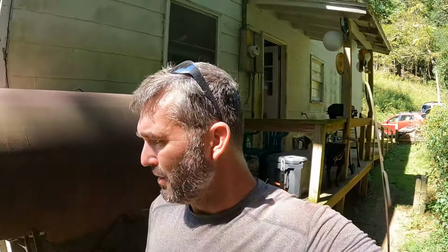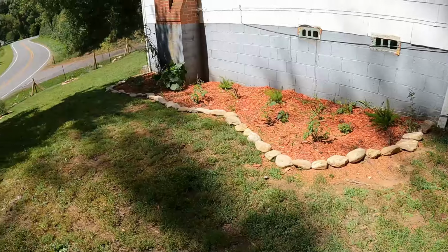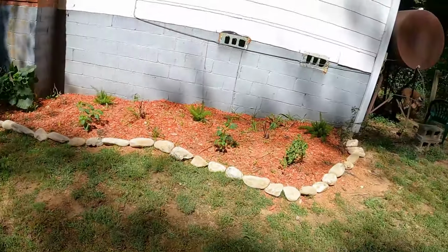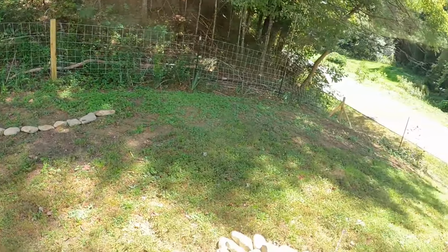Anyway, so we've gotten a lot done today, and it looks a whole lot better with everything kind of by area. Now our mulch won't be washing into the yard. It's going to make it a lot easier for me to weed eat. You can see we're a little bit short, but one day at a time.